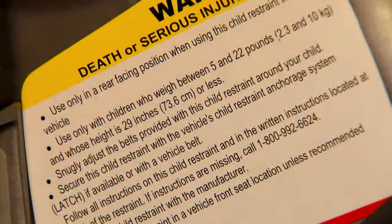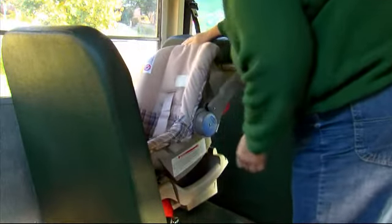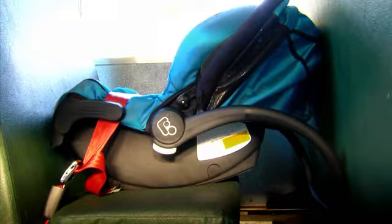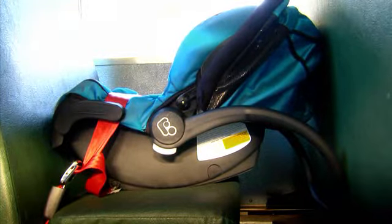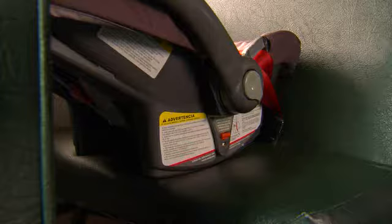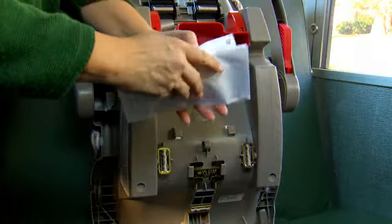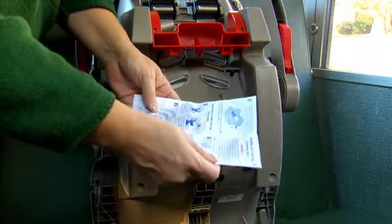The other tricky part about selection is picking a seat that will fit safely on your bus. Some seats are simply too big to fit in the seat compartment. Make sure the seat fits without pushing up against the seat in front of it. Many rear-facing CSRS require that they fit entirely on the bus seat. Be sure to check the manufacturer's instructions for your specific CSRS.